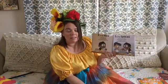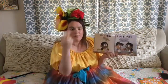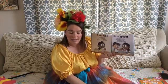Yes, a lemon is a citrus fruit. That's right. Lemon, there's also limes, grapefruit. All of those are citrus fruits. Good job, Kat and Kellen and Lena.